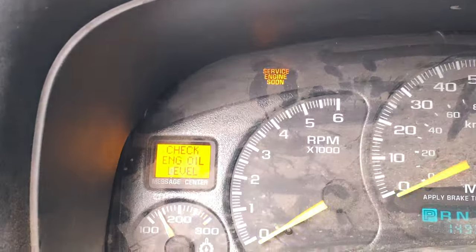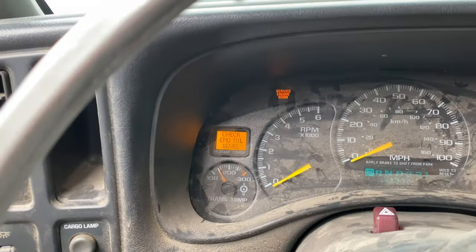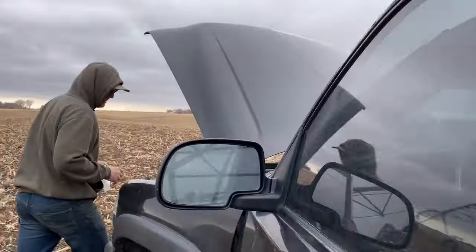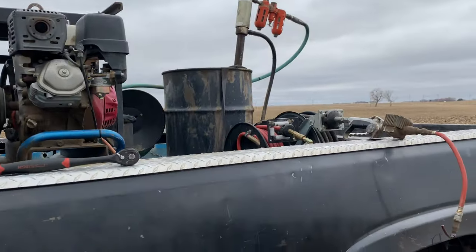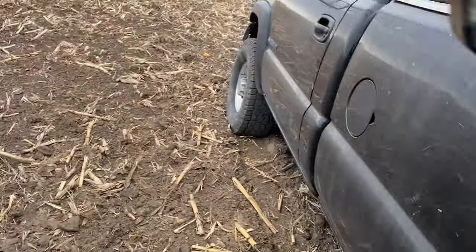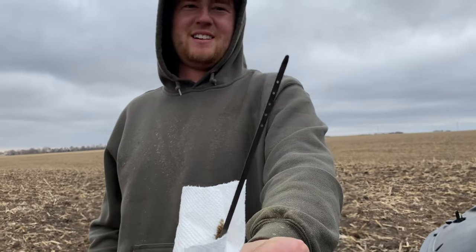It has gotten worse weather-wise. Pretty cold for spring, at least it feels pretty cold. Okay, it's super windy outside, which makes pivot work not very fun. So we got this warning, check engine oil level. So we popped the hood, luckily we're carrying oil right there. So we're just gonna pull this sucker around.